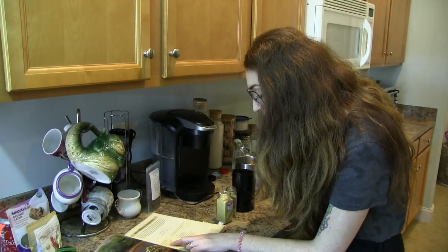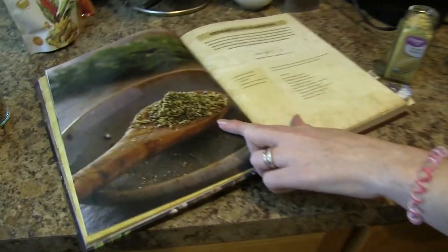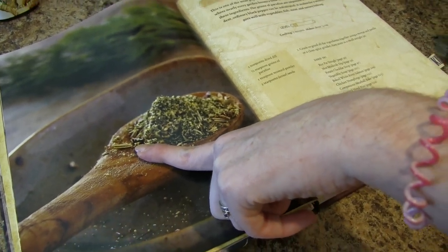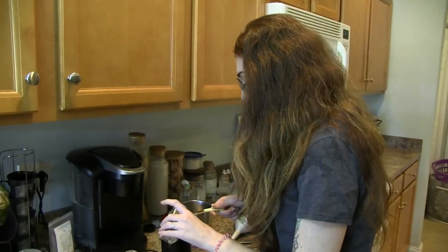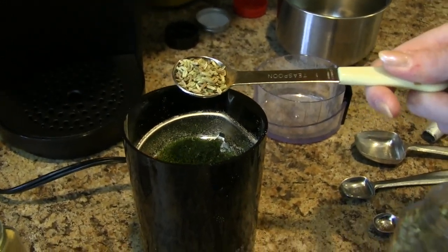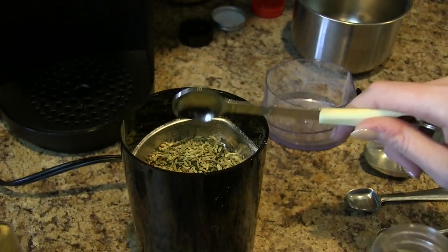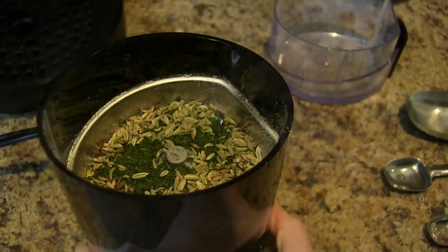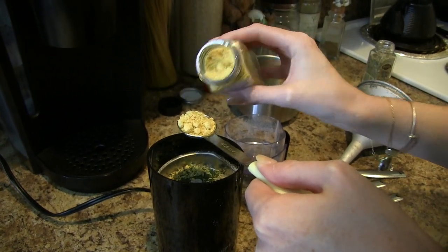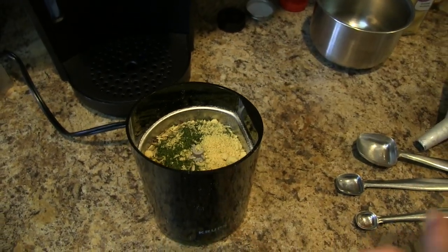Next, we need 2 teaspoons of fennel seeds. I was noticing some of their fennel seeds are still whole, so as I'm grinding this, I might try to leave a couple of them whole. But it smells so great. And then we have 1 teaspoon of mustard powder. And that smells so good. Now we're going to put the lid on.